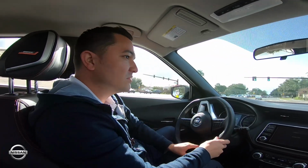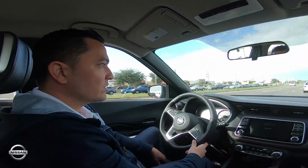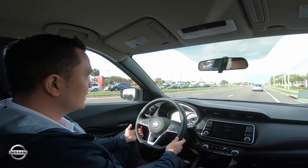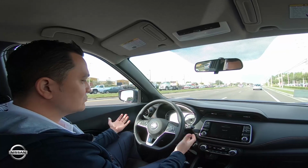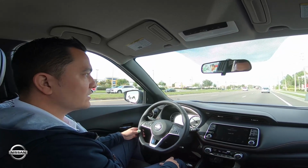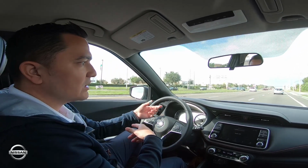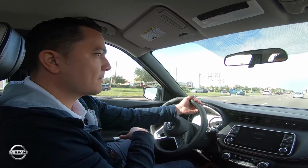As we drive along here, very easy to turn, very easy to operate. This vehicle basically drives itself. It's so simple, and it's got your CVT transmission, so as you hit on the gas, you're not going to hear the changing gears. It's just going to be one seamless revving.